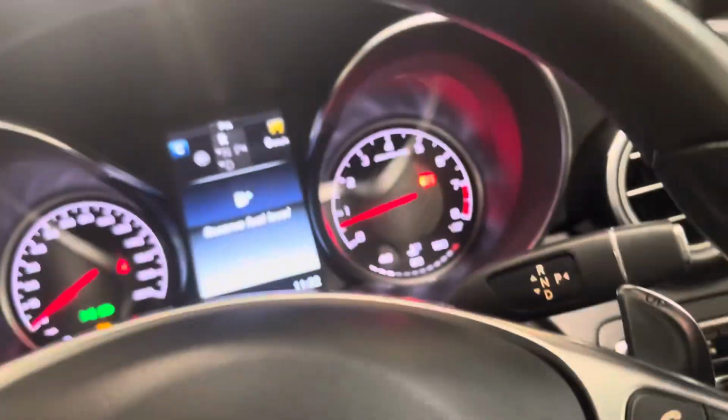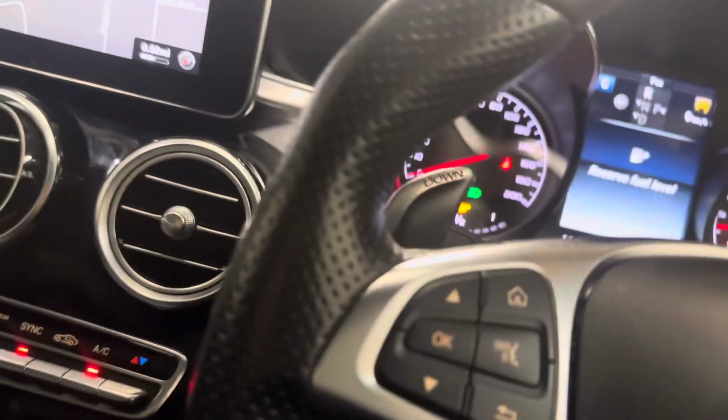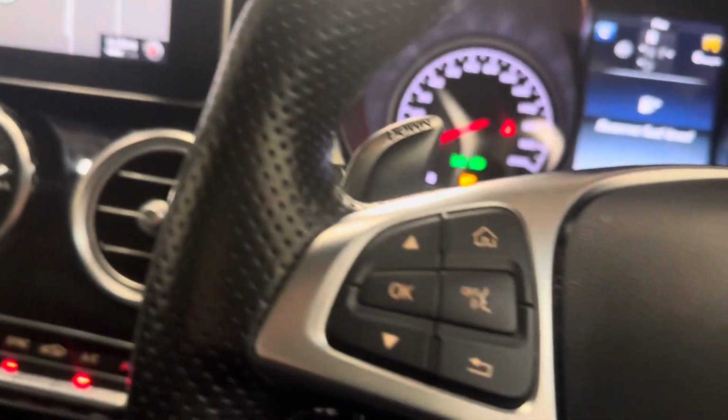Electric seats. Driver's and passenger memory seat package, which is quite a nice touch. Just a gorgeous car. Pan roof up there. Bluetooth telephony, as you would expect, paddle shift, Triptronic, whatever your preference for the name is. Just a gorgeous motor car.